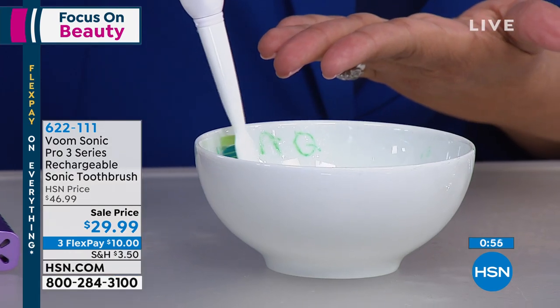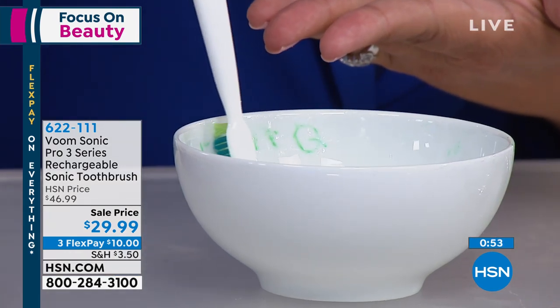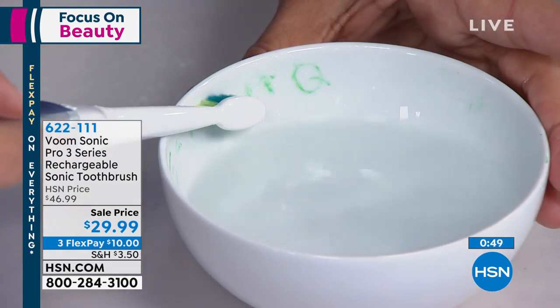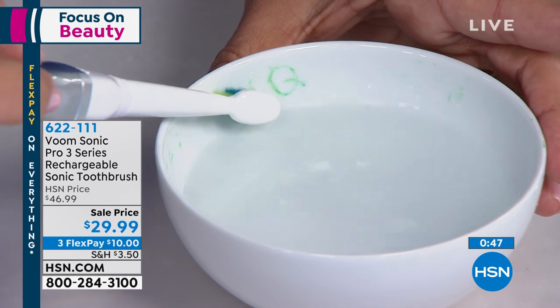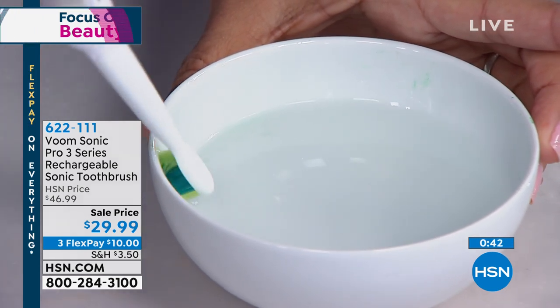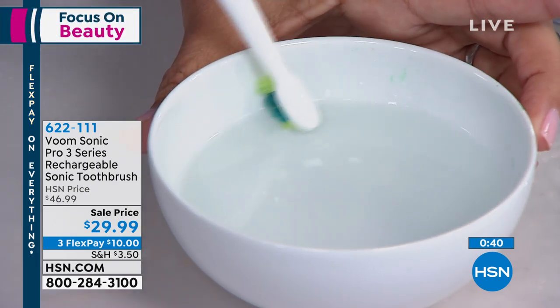I'm not using toothpaste. I'm not doing anything except just kind of gliding this along, and you won't even really have to do that. What you're gonna do when you have this on is you're just gonna kind of hold it like that. Maybe you can change the teeth to what you want. And then look how fast it just got rid of all of that crayon.